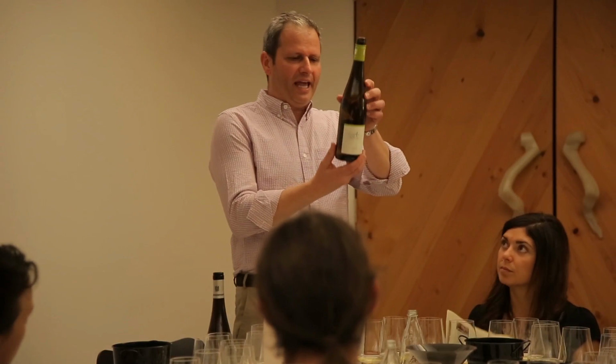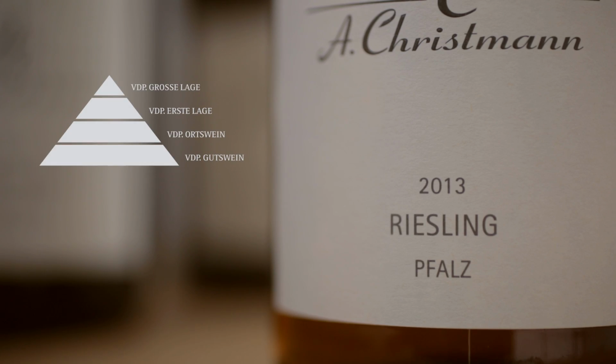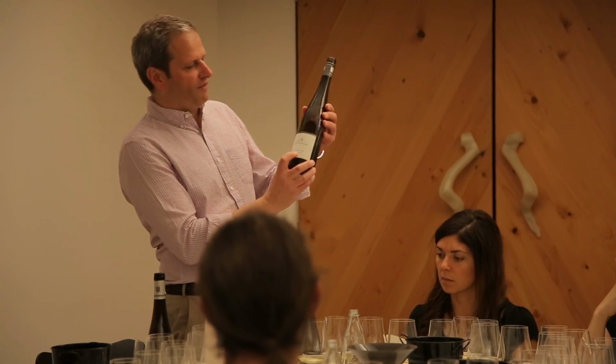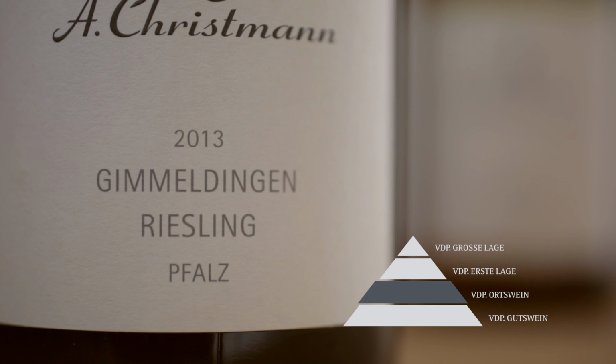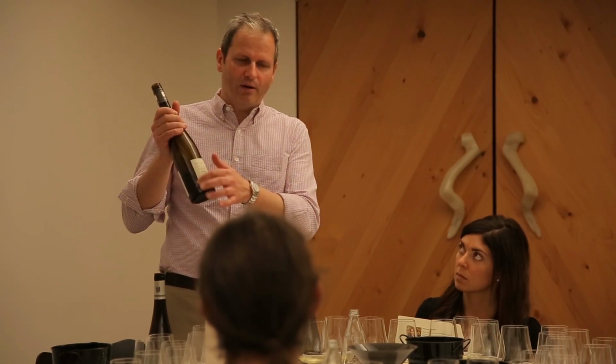You find on that estate wine only Pfalz and Riesling. So very simple, very clear. Second wine, you find 2013 Gimmeldingen, Pfalz. Gimmeldingen is the village name where the wine comes from, and Pfalz the area. And if you want to see dry and all this stuff, you find it on the back label.